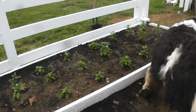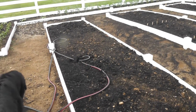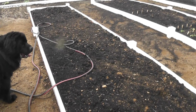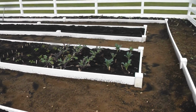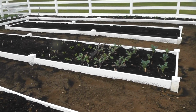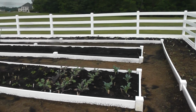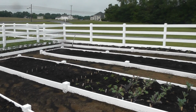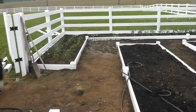Got some green peppers, or hot peppers here. This third bed here that hasn't been planted yet, it's gonna have more peppers and some other types of herbs and things of that sort. Interior bed here has kale of two different varieties as well as beets and carrots. Third bed in the back, interior bed has green beans basically. And that is our fence project.